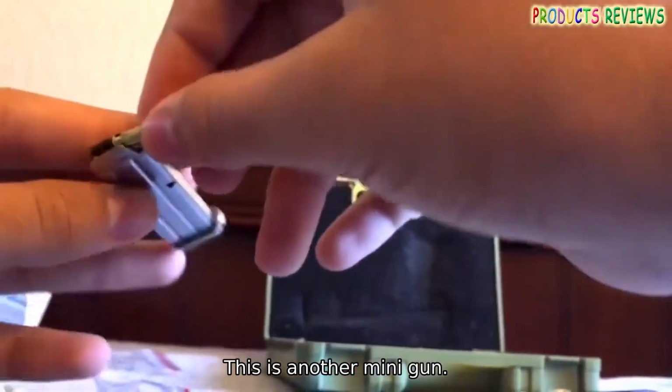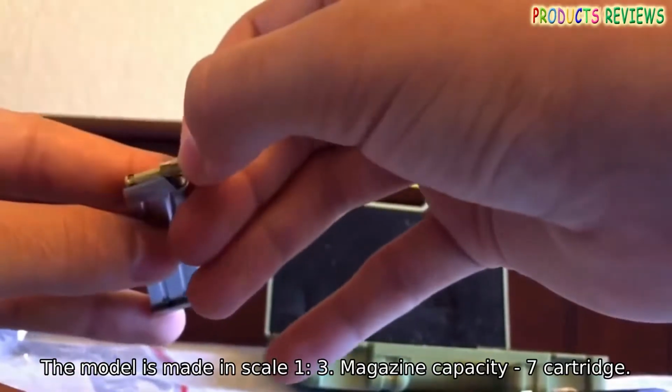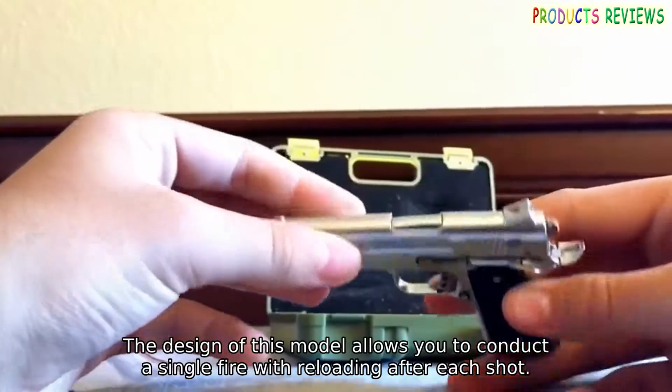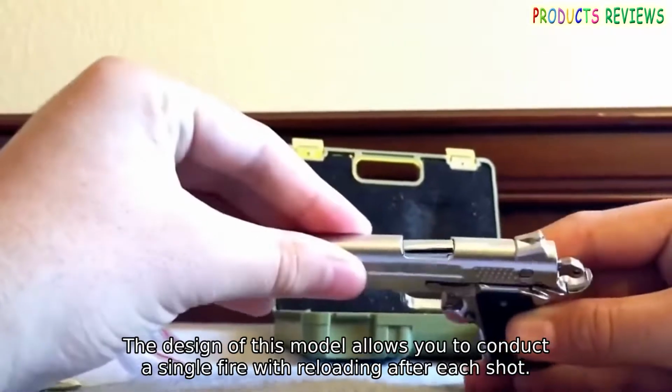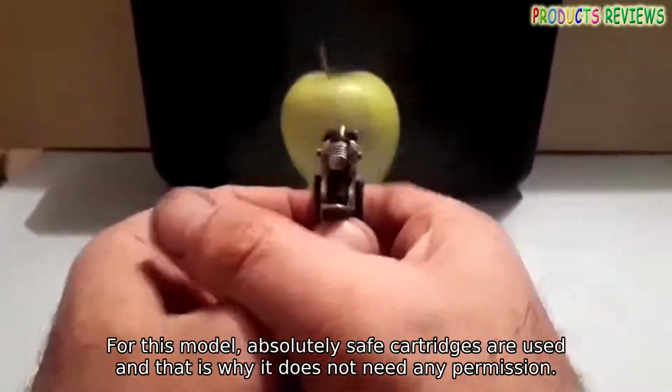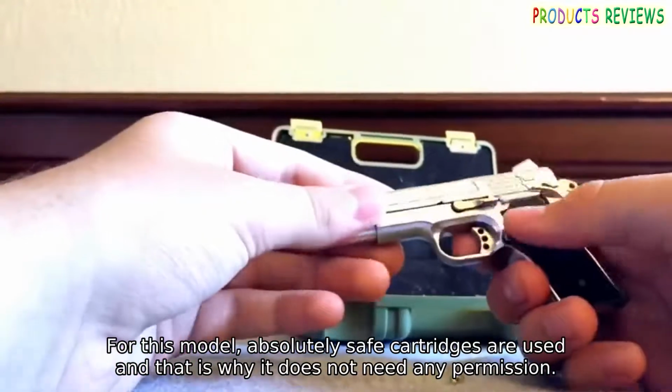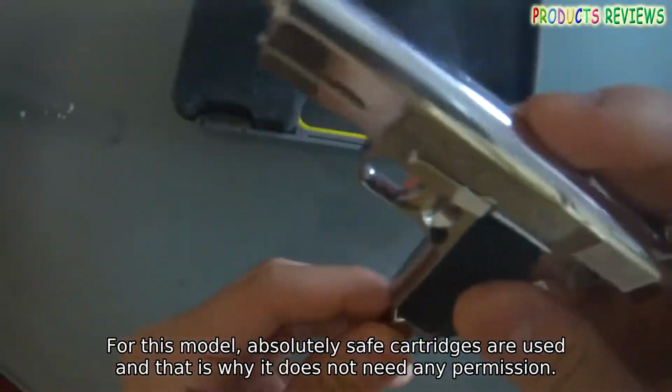This is another minigun. The model is made in scale 1:3. Magazine capacity is 7 cartridges. The design of this model allows you to conduct single fire with reloading after each shot. For this model, absolutely safe cartridges are used, and that is why it does not need any permission.